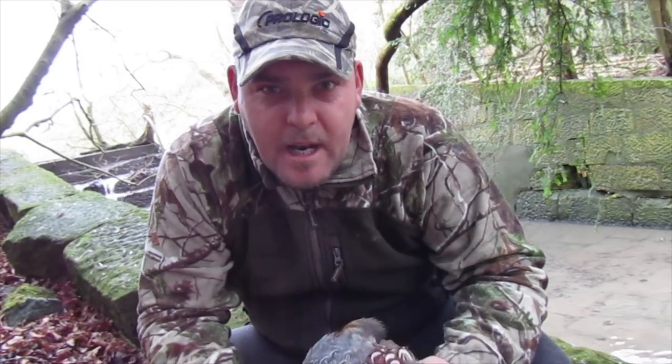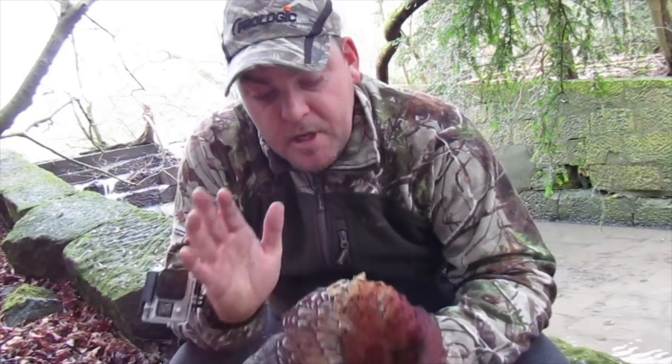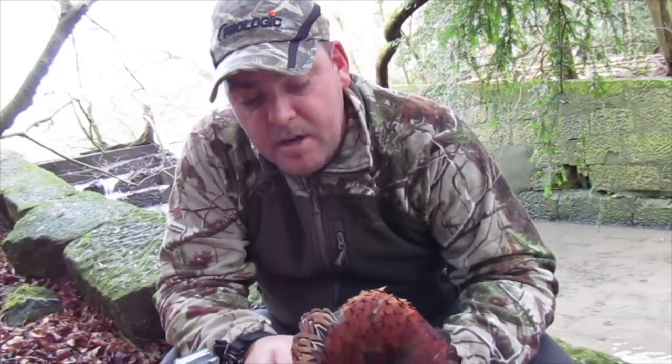So I might go a little bit stronger with the bands. The bands I'm using are very, very light bands. So we're going to take this home, prepare it, and this will go in the pot ready for tea tomorrow or the next day.